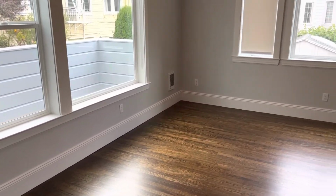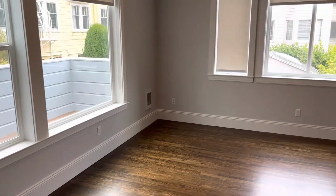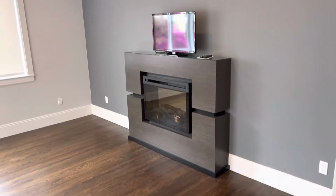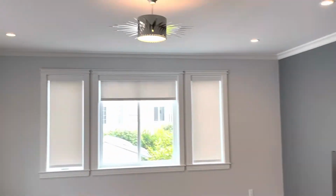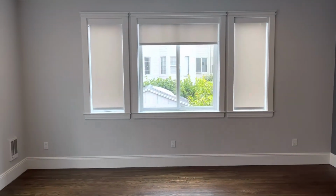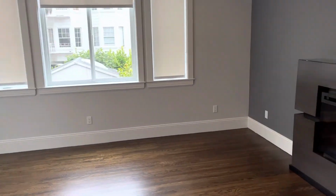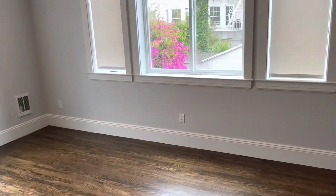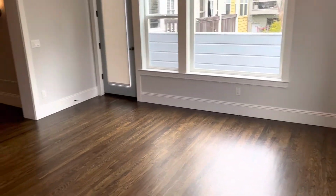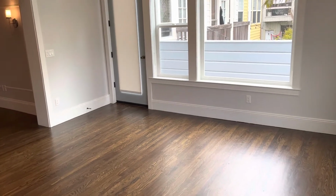This construction was just finished, and they've done a great job on it. There's a brand new fireplace, either gas or electric, custom colors, beautiful recessed lighting and fixtures, and beautiful window coverings. We're going to take a look at the living room here. It's very nicely done. Big living room.